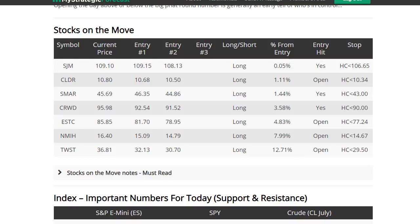Speaking of knowing our numbers, let's take a look at stocks on the move. Let's look at three opportunities that hit their numbers today: SJM, SMAR, CRWD.